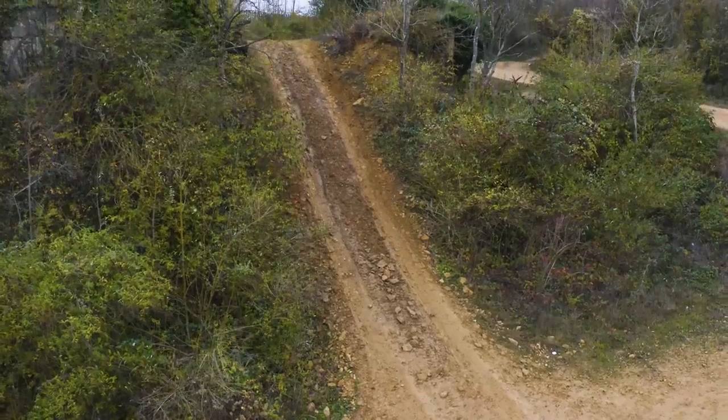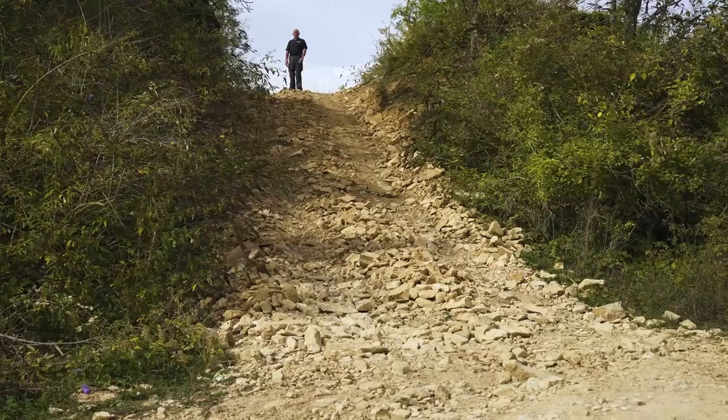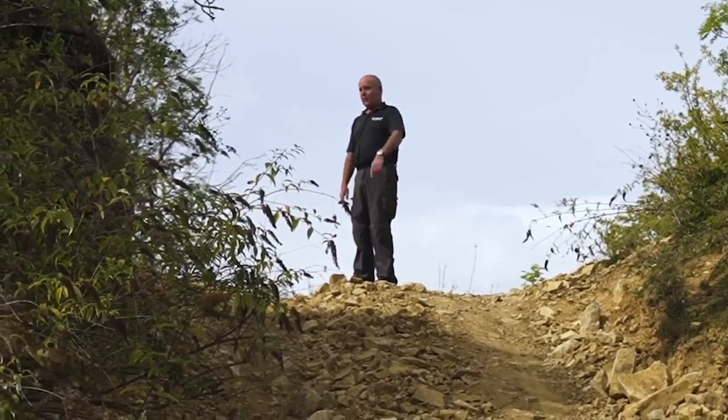Final challenge then, it's the steep, rocky slope. It's just a case of getting the cars up the slope with as little fuss as possible. Darren will decide which is the winner. Will one fail? It looks pretty extreme.